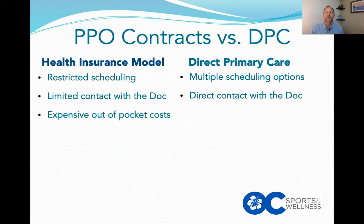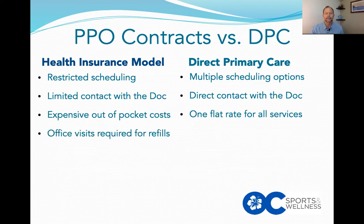There can be expensive out-of-pocket costs in the health insurance model. In the direct primary care model, it's one flat rate for most of our services. Some of our injection therapies like platelet-rich plasma and prolotherapy are added costs. Oftentimes an office visit is required for medication refills. In the direct primary care model, oftentimes it's unnecessary to have a patient come into the office simply to refill their medication.